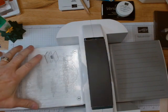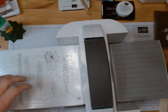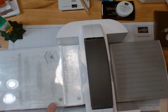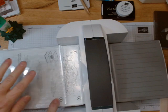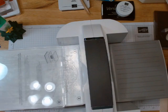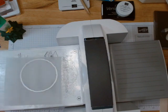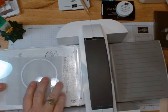In fact, mine's a little bit bowed, and so I'm constantly trying to make it a little bit square. And then here's my new number three that you can see through, and you can see how shiny it is. So I'm just going to lay the deckled circle and the vellum on top, and I'm going to run this through the machine.